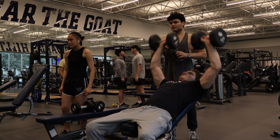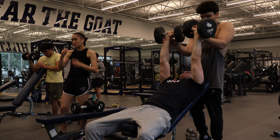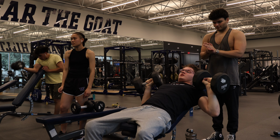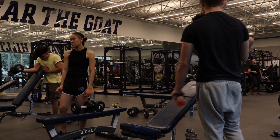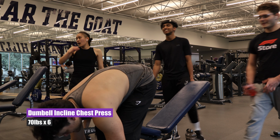Nice controlled eccentric. Here you see me assisting Gabe on his final rep. Now a lot of people assist on either the elbows or the triceps. The only reason I don't like doing this is because last time someone did it to me, you can't really fail out and throw the dumbbells out to your side, so it kind of just falls in and hits your chest.